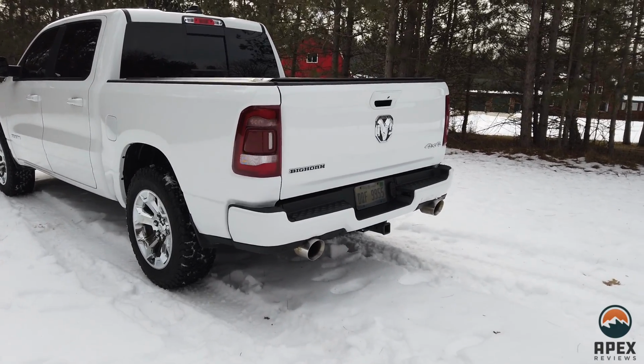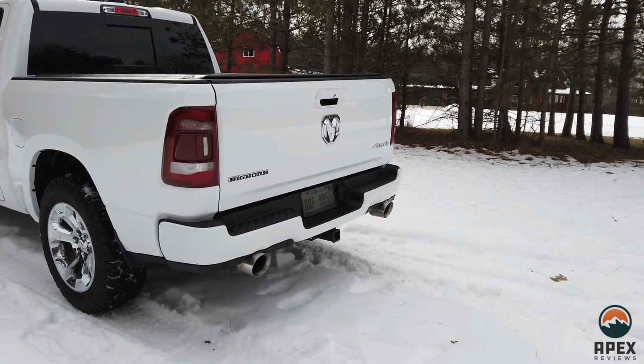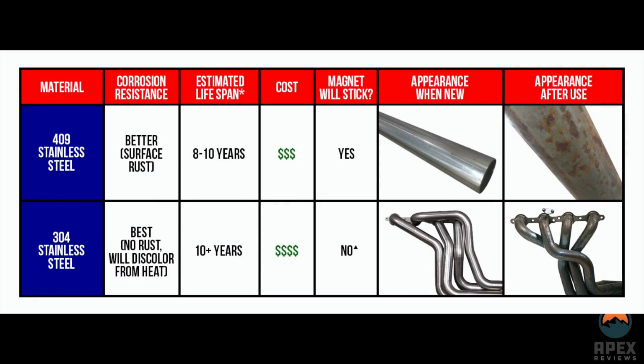Alright, now the carbon exhaust is a stainless steel exhaust. I think it's T304. Per the table, you'll see that the T304 is actually the better of the two main stainless steels used in exhausts. Now, if you pause the video, you can take a look at some of the qualities between the two, but with the rusting problem that I'll mention here, I do question Carvin's use of T304 throughout the full exhaust. Based on the pitting that I'm explaining, it seems like I shouldn't see that with the T304.